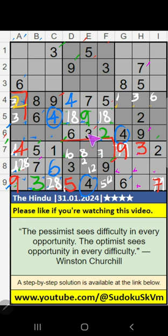6th row, we have 3. So 3 can't come in these cells, then 3 is confirmed here. Then 4th row, 3 numbers are remaining, 1, 5, 7. It will come in one of these cells. We will confirm later. Column B, we have 7 and 5. So 7 and 5 can't come in these cells, it will come in one of these cells, we will confirm later. 4th row, only 1 number is remaining, 1 is confirmed here. Then 6th row, only 1 number is remaining, 8 is confirmed here.